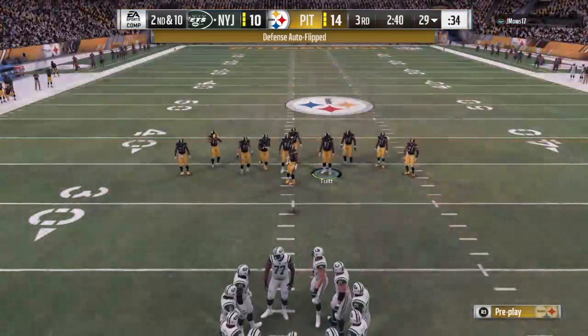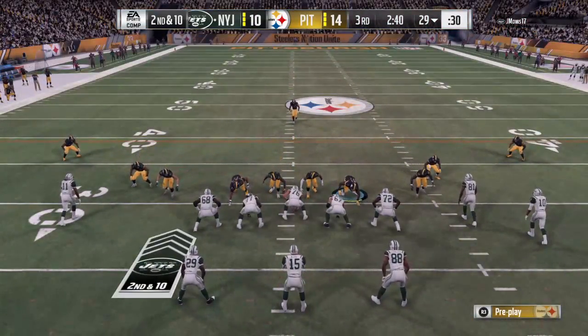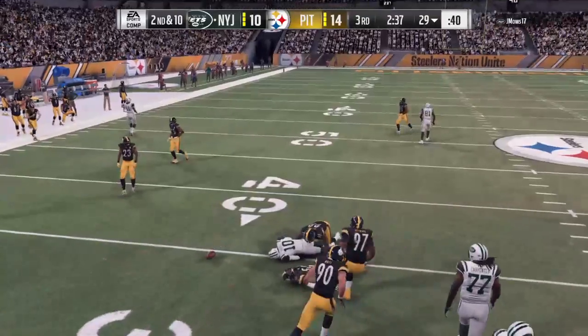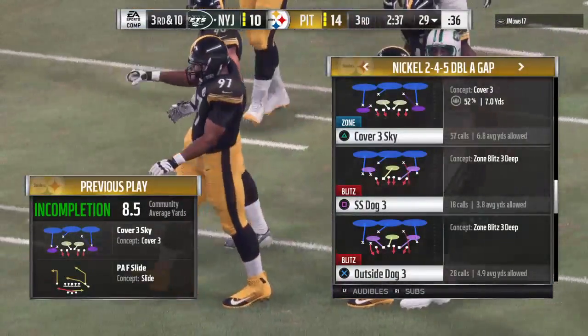So that didn't bother you too much last time? No, because it's exactly what you're supposed to do. You can't have good field position and not try to take advantage of it. Sometimes the defense makes a good play, too. And incomplete there. A nice hit. Jars the ball free and brings up 3rd down.